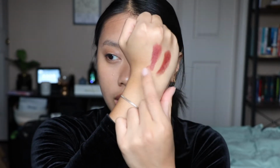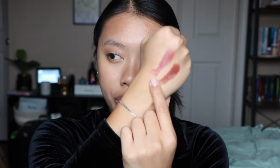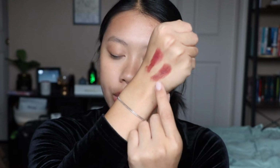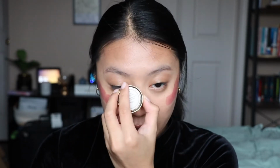So that one right there, this is the blush in the shade Mood, and this is the signature lip in the shade L'Avenue. So it's super pretty. I really like the vibes of it, especially in the winter time, which it definitely feels like it's winter now. So I'm just gonna take this and apply it to my cheeks.